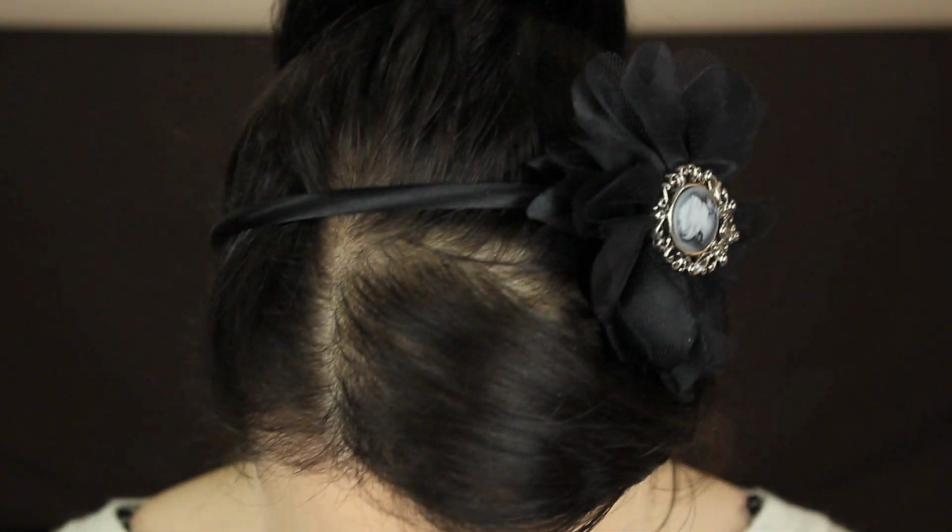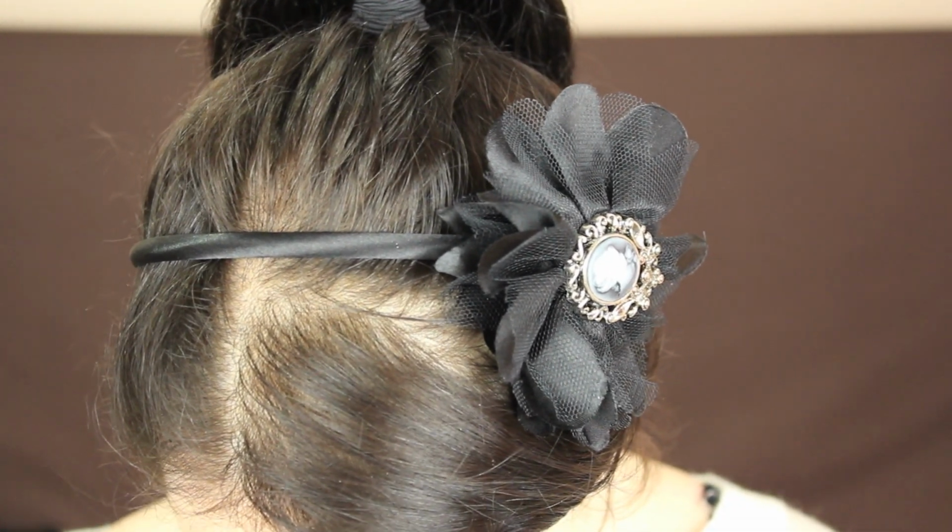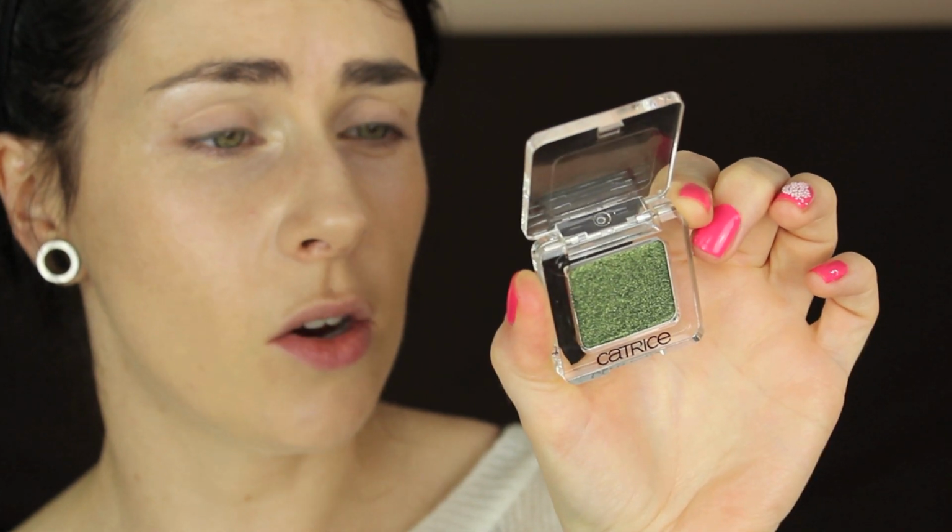But I also picked up this other eyeshadow, which I think was $1.65. Whoa, that wasn't really white. This is $1.65. This is a new shade. It's number 640, Don't Touch My Maserati. Absolute eye colour. I have a few of these other eye colours and I'm really impressed with the payoff. So I'm just going to apply this using this eyeshadow brush first of all.